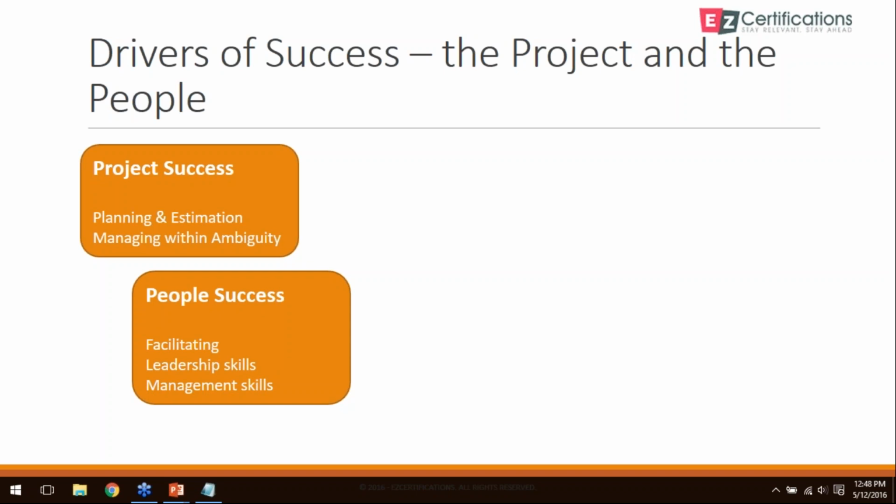We create the environment. We're farmers. We're farmers of deliverables and knowledge. We go to the field, we throw out the rocks, we get out the weeds, and we create an open, healthy environment so the right and best things can occur. We facilitate. Now, with that, we have two sets of skills that we rely on.